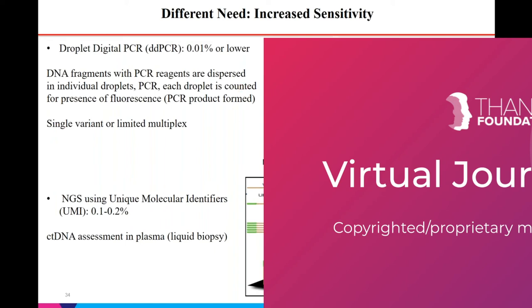This provides additional advantages compared to PCR and qPCR in that it doesn't require any standard. It works with a very low amount of material. It provides higher sensitivity. And multiplexing capability is also possible with digital PCR.